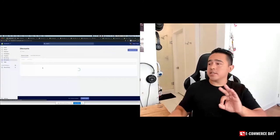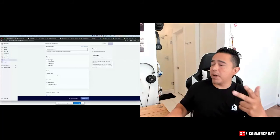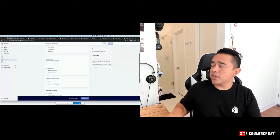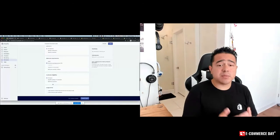Discounts, we have 4 different types of discounts, sorry: a percentage, fixed amount, buy one, get one, and free shipping. The cool thing is that you can set your value, you can set a minimum purchase, you can actually schedule them for the future as well, usage limits, and you can even assign them to specific customers.